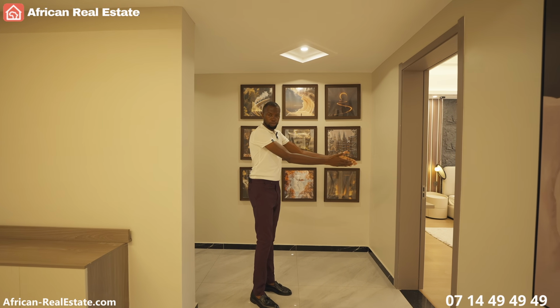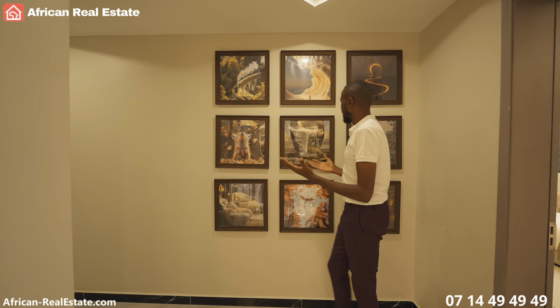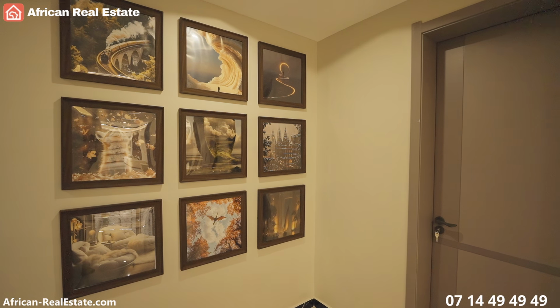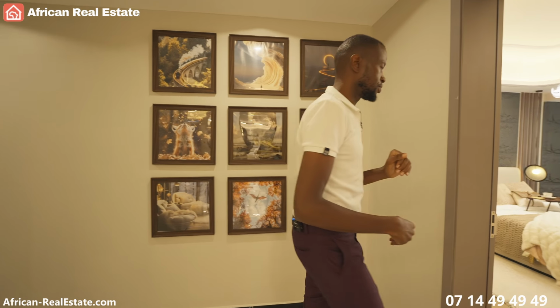Before we get into the primary bedroom, you get a section of the wall which has been reserved for the paintings. Just look at it. I love it. I love how the developer was able to create this pattern. A good picture or a good idea of how you will stage your unit.